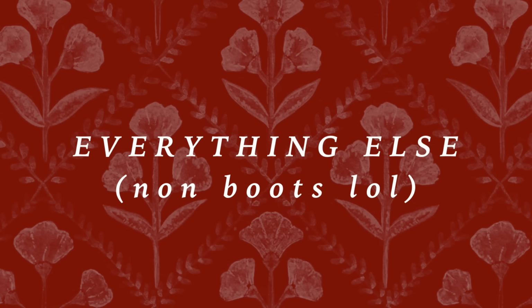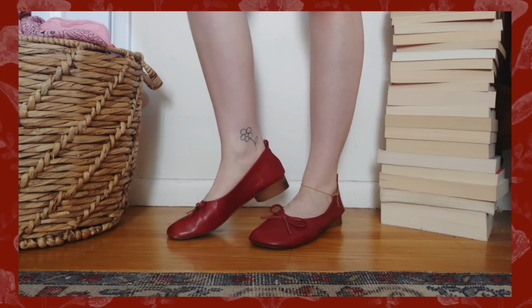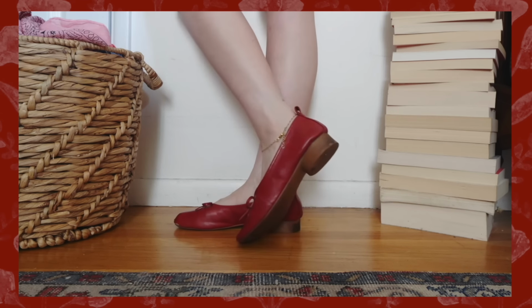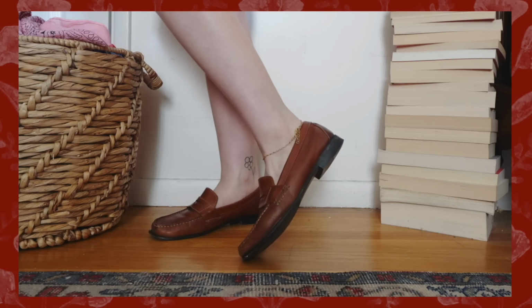Of course, although through and through I am a boot girl and it is always my preferred shoe of choice, sometimes it's just too hot out and I don't have it within me to reach for the boot as a part of my outfit, and so that's when I'm going for something like a flat. I love my little red ballet flats as well as my black tabbies. I got some cool loafers.